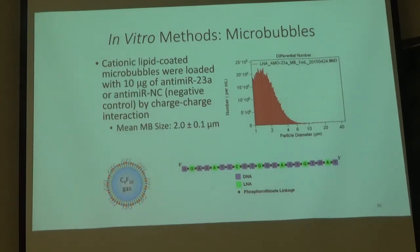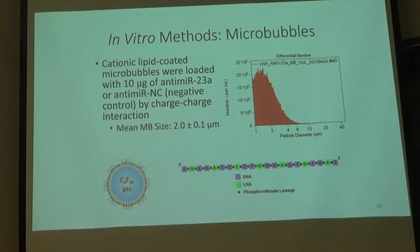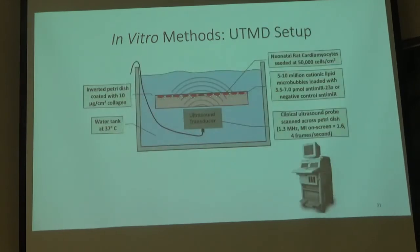So to do that, we made microbubbles. We loaded them with the microRNA inhibitor. This is the sequence of the inhibitor, with a schematic there of the bubble with the DNA on the side. You can see the size there, mostly less than 4 microns based on this plot here. So most of the bubbles are less than 4 microns. Average size is 2 microns.